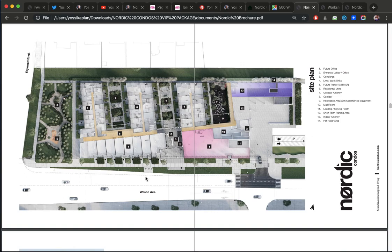It's well designed. Here, number 4, there are 8 work units right here. As far as I understand, they're facing Wilson. As I understand, retail is not allowed, but I can see an office here. I can see a real estate office maybe, or a design studio, computer company, whatever it is. I'll have to look deeper at what the allowed uses are.